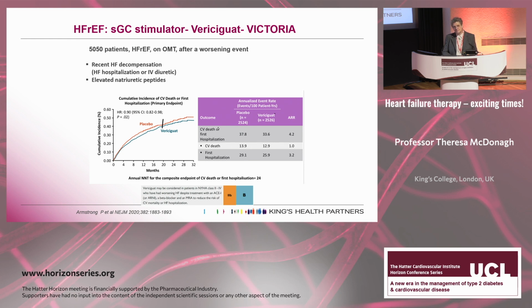It's been looked at in patients with reduced ejection fraction heart failure on the severer end of the spectrum, people remaining symptomatic on optimal medical therapy. And you can see it has a modest effect. There is a 10% reduction in cardiovascular deaths or hospitalizations for heart failure, and that main effect is on hospitalizations. So this is something we may consider in the future if patients remain symptomatic despite ACE, beta blocker, MRA, and SGLT2 inhibitors.